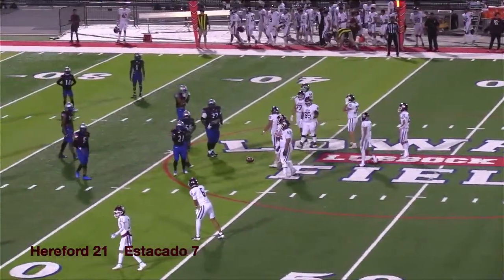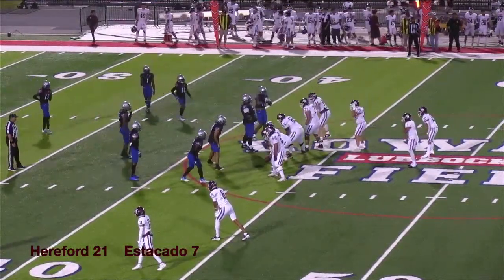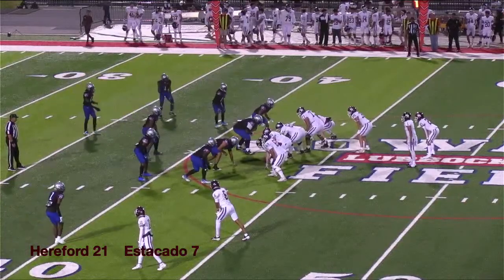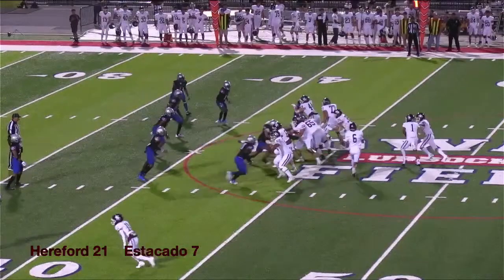The defensive unit for the Matadors has got to be getting weary. I mean, they've been out there since yesterday. And that's kind of been their MO over the years, to get these guys down early, and it usually goes your way. Well, let's hope so.